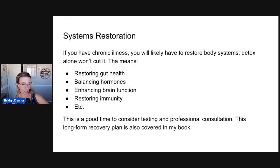I made the mistake, or the short term mistake, while I was detoxing, to think, well, if I just get these toxins out, everything's going to go back to normal. It's not quite like that.